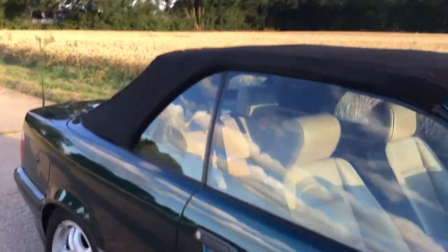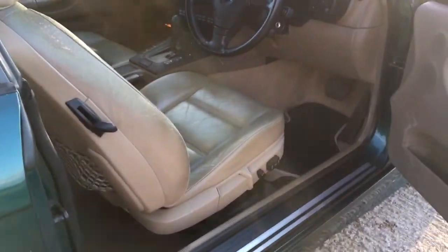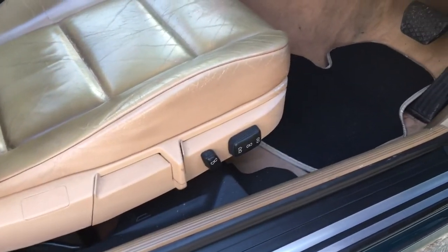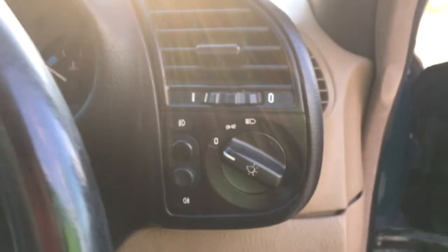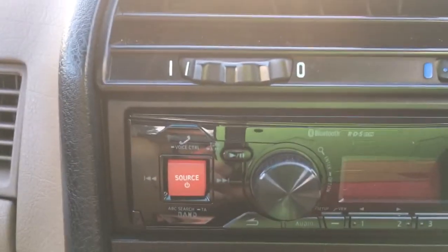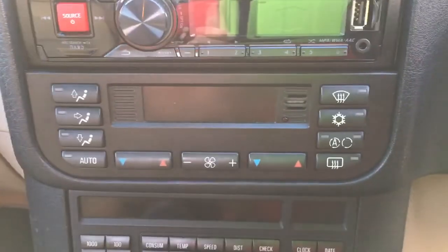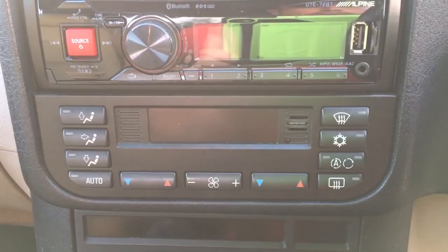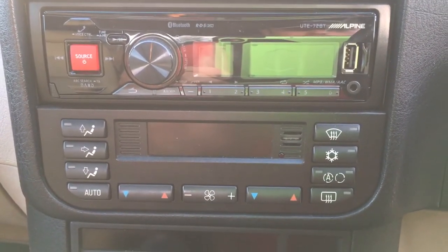So I'm going to go over some features of the car that make this one stand out from others that you might not see in your neck of the woods. So we've got electric power driver's seat and passenger seat, cruise control there, your power mirrors, lights of course, and fog lights. But over here we've got an Alpine premium CD player. You've got voice phone controls, USB auxiliary input, plays your MP3s, dual zone climate control. Now that's very rare on an E36. Sure, you'll have aircon, but digital and dual zone, very, very rare.